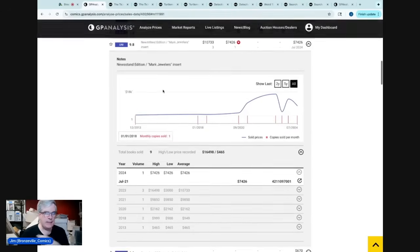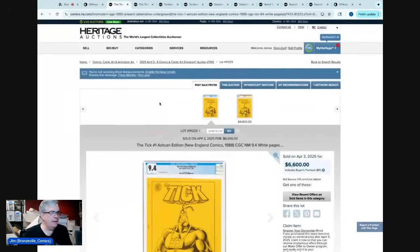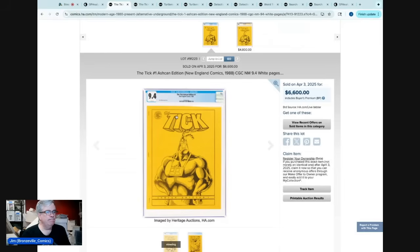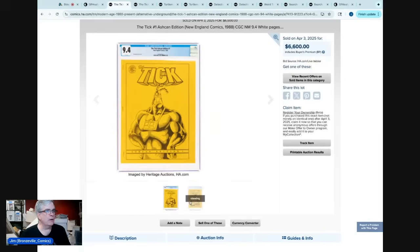But now here's an example, and this is the one I came across that had me thinking. This is the Tick #1 ashcan edition. So this was basically just 8.5 by 11 paper stapled together, right? Three staples put in the side by somebody with a stapler. I don't even think this was sent to a printing press in order to secure the trademark, right?